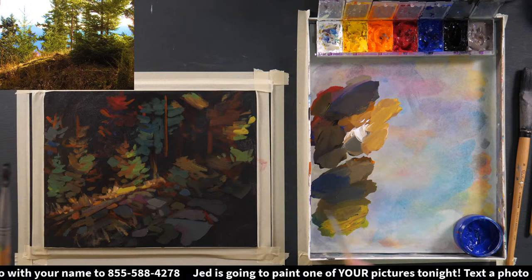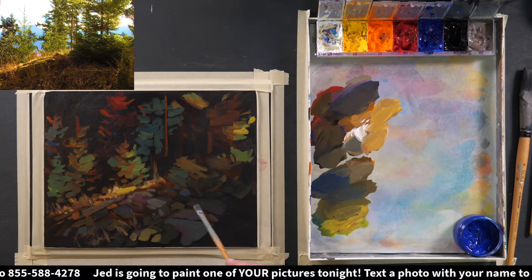So that's what I'm kind of doing this time. I'm making some changes to the way that I approach it. And it's fun. I like this scene.